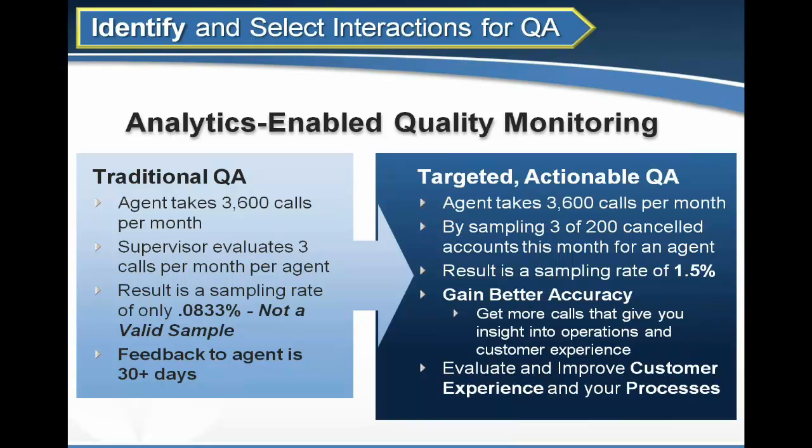And when you go into the new method that we're actually proposing, and a lot of organizations are doing that, by just sampling the same amount in a targeted fashion, your sampling rate just goes up. On the left-hand side of that earlier diagram you can get the worst-case scenario calls, or you can also target best-in-class calls that you can actually use as a case where you're going to train your other agents.